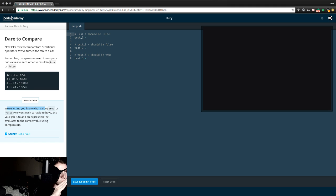Instructions. They're letting you know what value, true or false, we want each variable to have. Your job is to add expressions that evaluate to the correct value using comparators. Cool. Challenge accepted. Test one should be false. Oh, and we're adding this. Gotcha. We're doing all the work ourselves. I almost typed in just directly false. That would have been bad. I'm sure we could get away with that, but we'll put in a hint more effort.